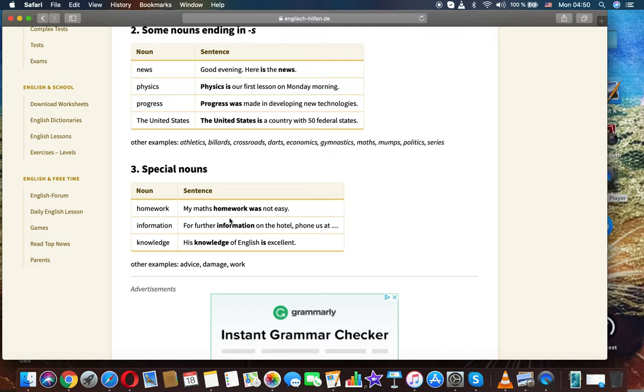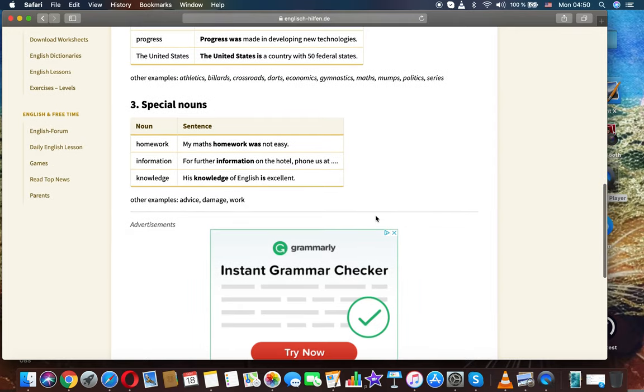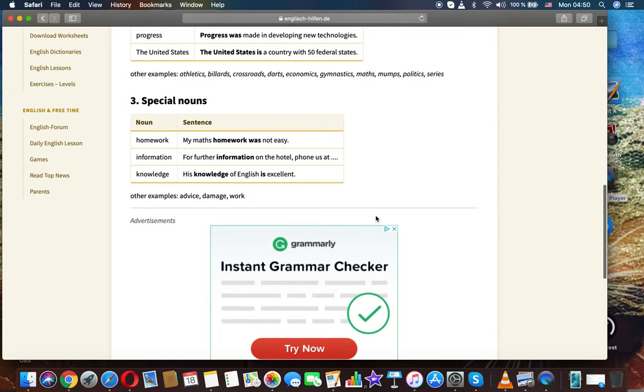Homework. My math homework was not easy. Information. For further information on the hotel, phone us at. Knowledge. His knowledge of English is excellent. Other examples: advice, damage, word, English.